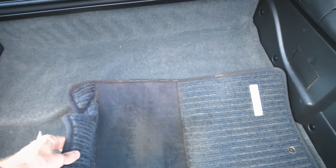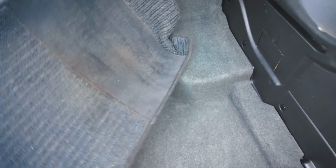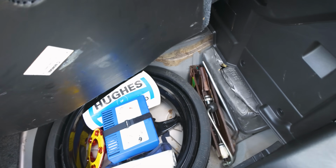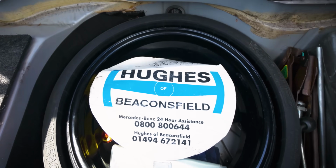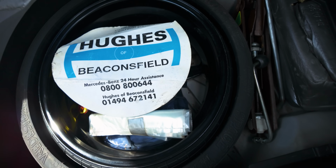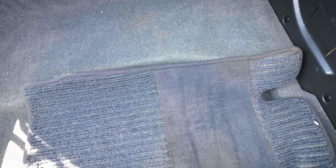We've got, quite heavy-handed, aren't I, sometimes? We've got the driver's floor mat there. Under here we've got, oh wow, look at that. Speaking of Hughes of Beaconsfield, we've got, look at that. This is so original, this thing. I love it. I don't know why my floor mat's there.